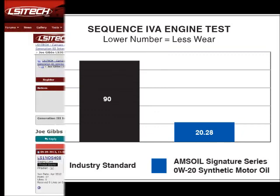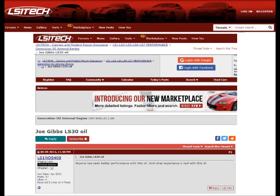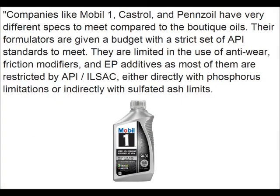But let's move on. Quickly, let's get back to this LS1 Tech and let me butcher some more of my plagiarism. So, companies like Mobil 1, Castrol, and Pennzoil have very different specs to meet compared to the boutique oils. That's the Driven and high-quality Amsoils. Their formulators are given a budget with a strict set of API standards to meet. They are limited in the use of anti-wear friction modifiers and EP additives, as most of them are restricted by API, ILSAC, either directly with phosphorus limitations or indirectly with sulfated ash limits.